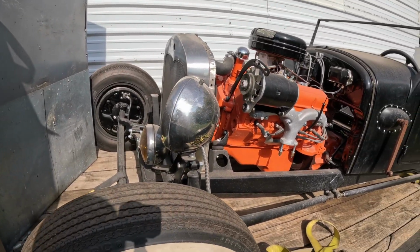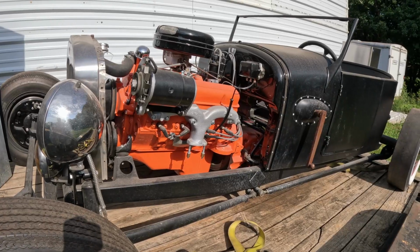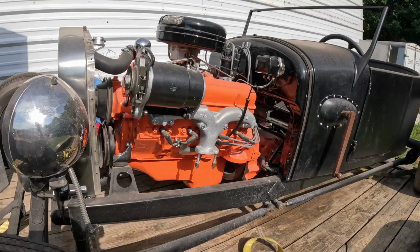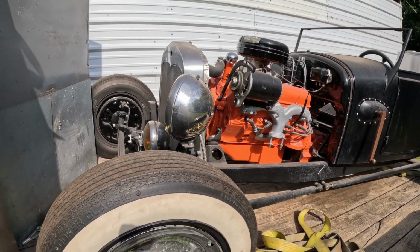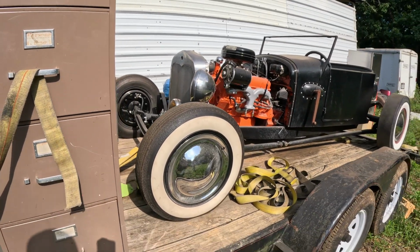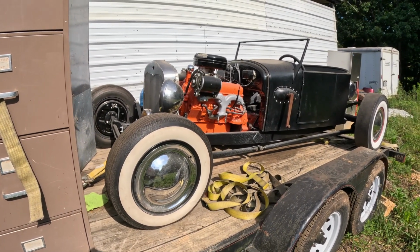You gonna take this out to Redneck Rumble? Yeah. You going this fall? I'm thinking about it. Yeah, I'd like to have that one done and have it out there. I'll be out there. I don't know whether I'm bringing my Cadillac, my 53, or my 48. I've almost got my 48 done, and I may take it.